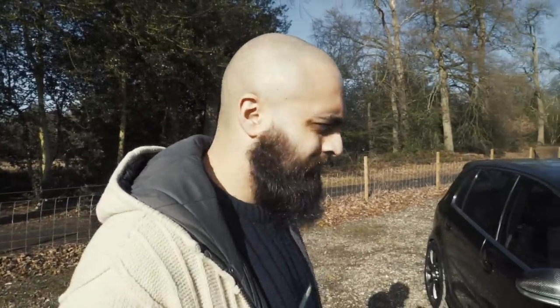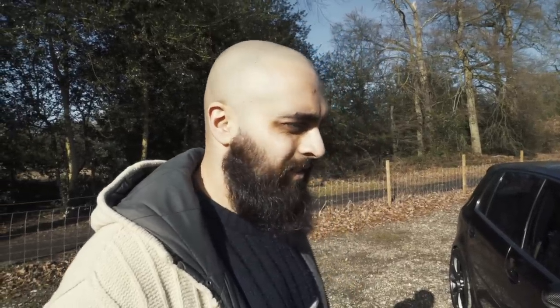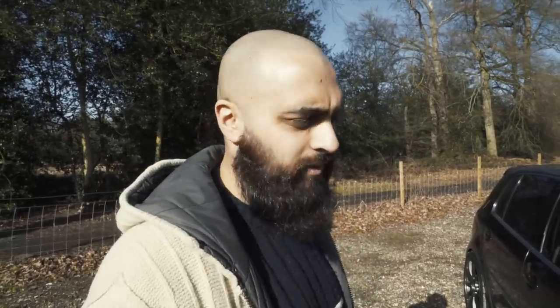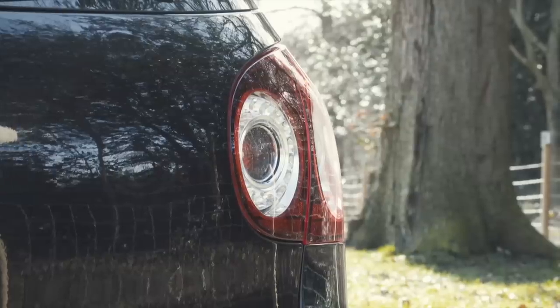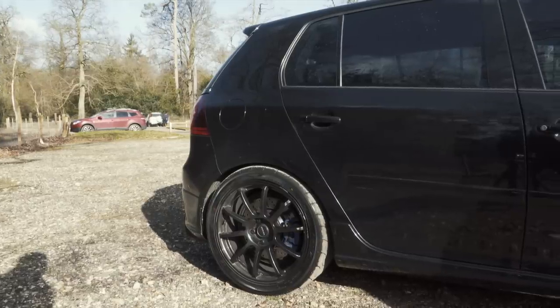So you bought it with the HGP, right? I bought it with an HGP kit on there, yeah. Car was running sweet. To be honest, I actually wanted to get another map put on there. That was the initial plan. And then, bruv, it went from a map to a full engine rebuild. Full works.